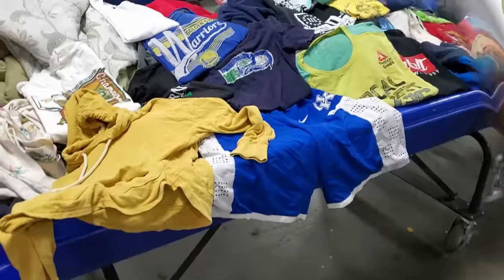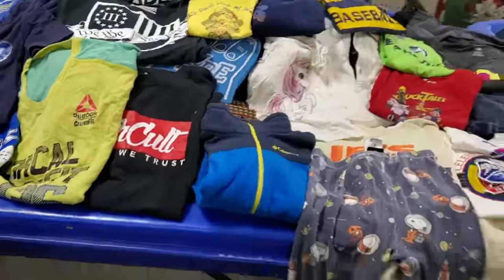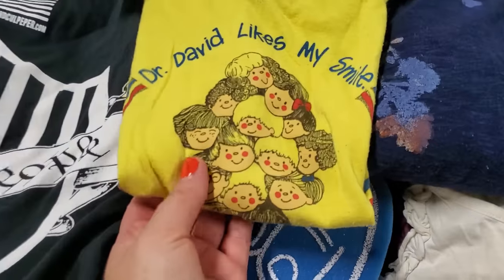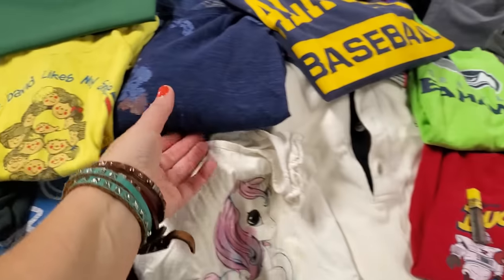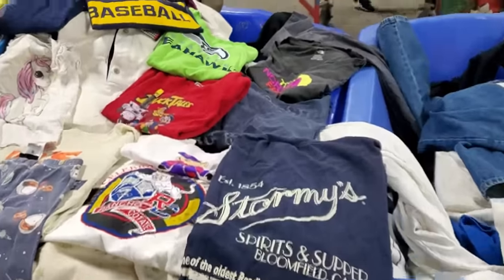Hold on, water break, be right back. BRB. This is what the t-shirt bros did. They made a little display, like at a store. Oh my God, look at that. That's hilarious. They folded them all up to show us. Actually some cute shirts in there.